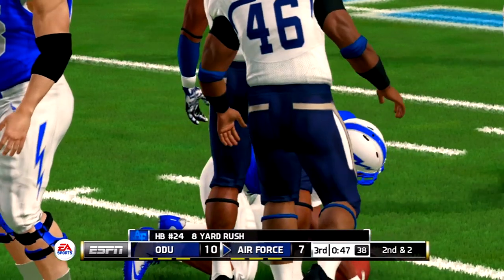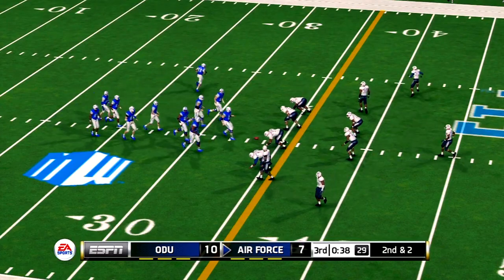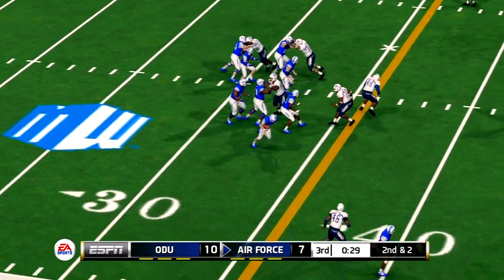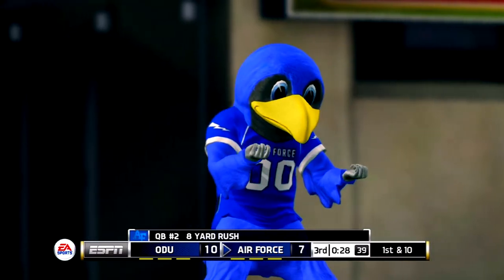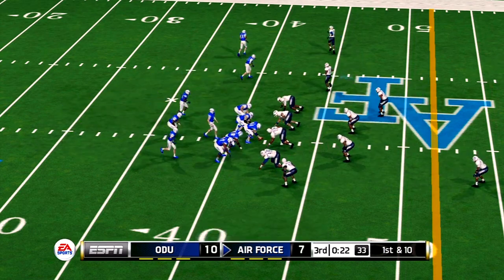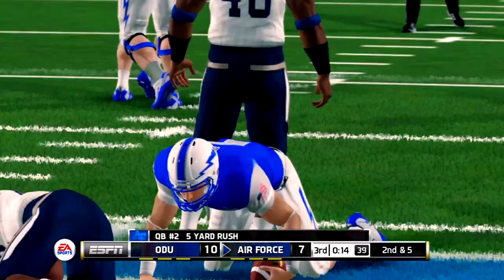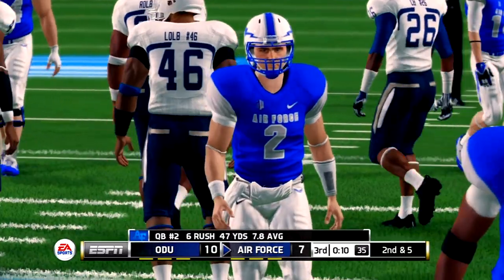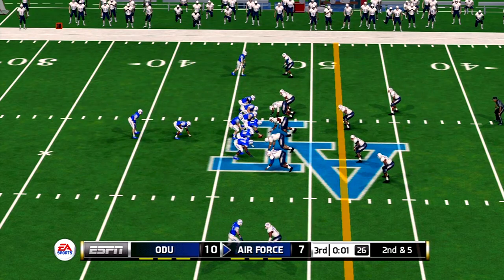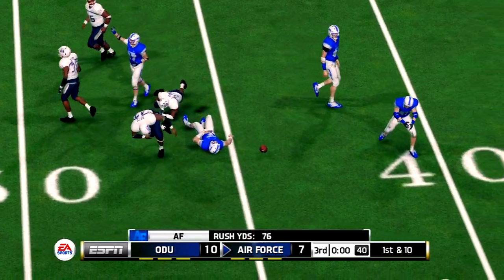They'll bring him down to the 33-yard line. Fakes the handoff, and he's in trouble. And he's tackled at about the 41. From their own 41-yard line, it's first down. And he carries the ball for a nice game. He'll scramble. And they make the stop around the 46-yard line.